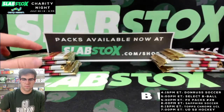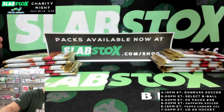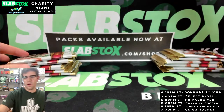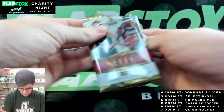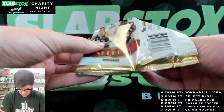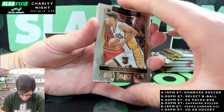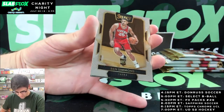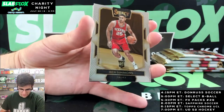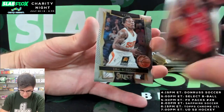Andrew H, number 2. One sec. All right, so we got pack number 2 here for Andrew H. We got George Niang. Good luck, Andrew. A silver of Randy Foy. A Ben Simmons courtside rookie. Now, before that playoffs this year, would have been quite the hit. Still a nice hit, and maybe worth sitting on, but pretty good card to get. Kyle Lowry and Eric Bledsoe.